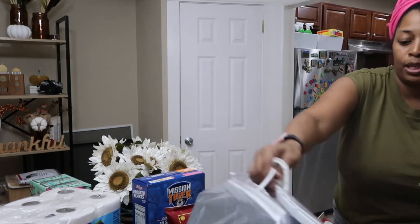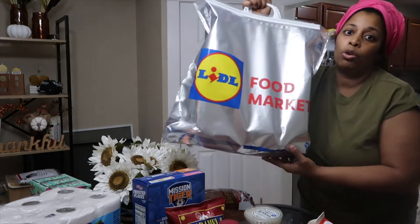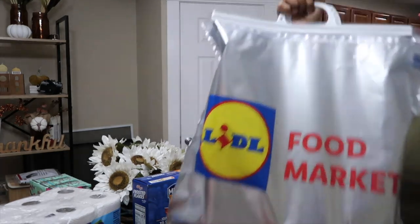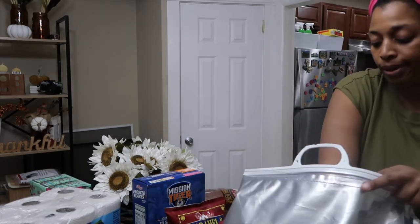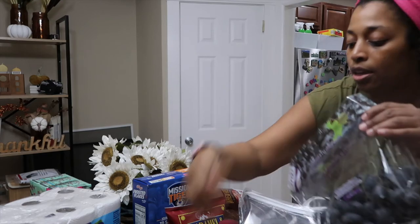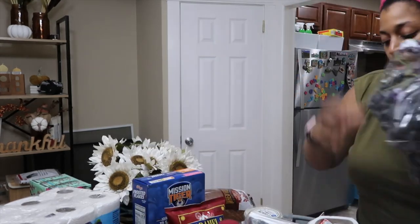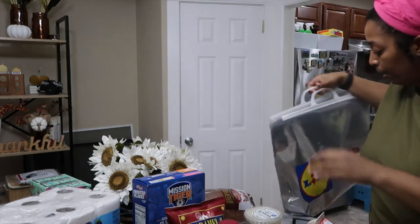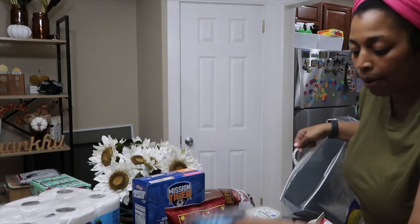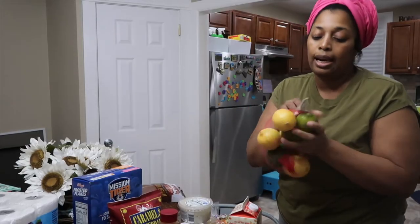And I did buy this bag because, you know, when you go food shopping, you put all the cold stuff in it, supposed to keep the stuff pretty cold. And it's actually pretty cold because this stuff been sitting here. Y'all ain't supposed to know that, but it's been sitting here. So I got two things of the black grapes for the kids and for myself because I like black grapes. And a thing of blueberries for when we make our pancakes or waffles. Of the lemon and limes.